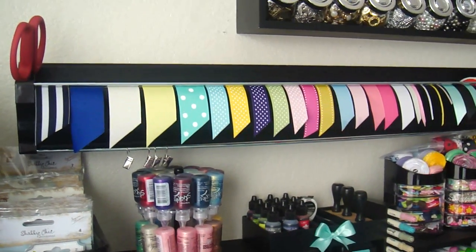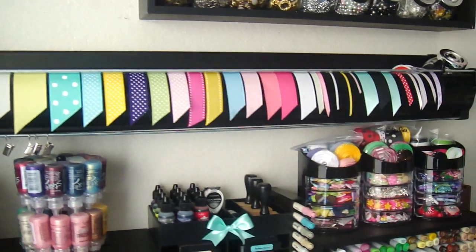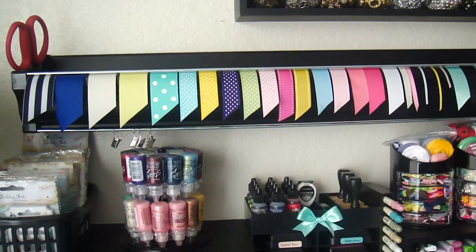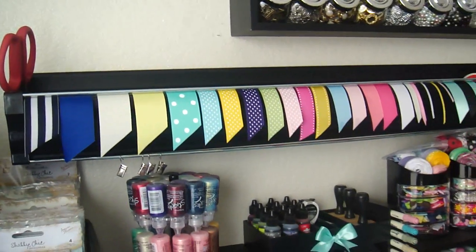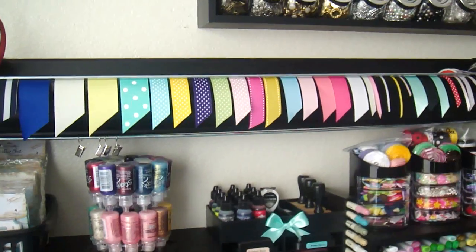I'm not really sure, but it is a good buy because it stores a lot of my ribbon, and I make a lot of hair bows. This is the reason why I have it up here, because I can just go to this and whip up a hair accessory for my daughter to match her outfit. And that's the whole purpose of me purchasing this and just having this right in front of me.